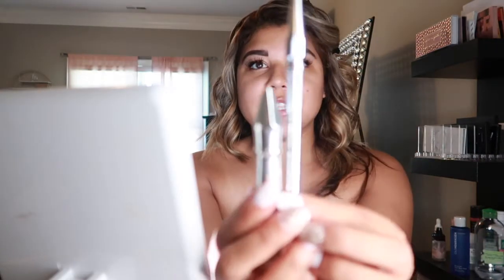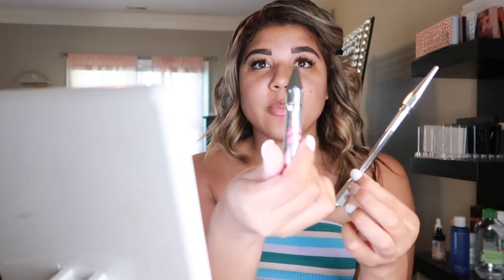So here are my brows. They are popping. This combo, y'all, I don't even know if you can see it, but this combo is amazing. If you haven't used it, you definitely need to hop on the train. I promise you, you will not regret it.